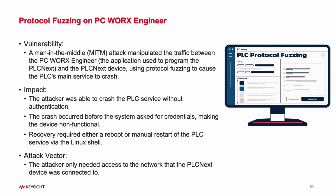Anyways, we reported this to CISO, and CISO also published that and made them fix this. So this was the main design vulnerability. And the second thing was regarding protocol fuzzing, actually. I found this one by chance, to be honest.